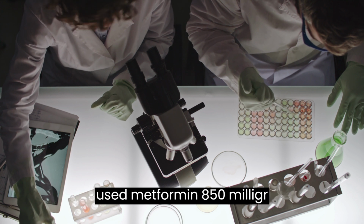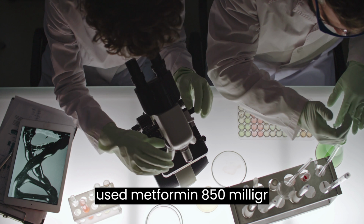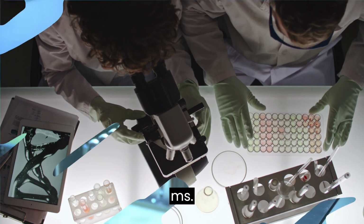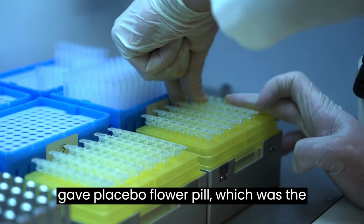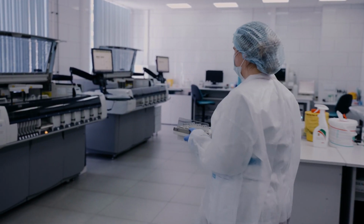They had to lose 7% of their weight, eat fewer calories, and exercise 150 minutes a week. In the other group, they used metformin 850 milligrams 2 times a day. In the third group, they gave placebo, a flour pill, which was the control group. The lifestyle change group was the winner.